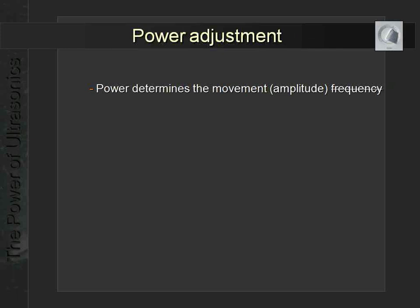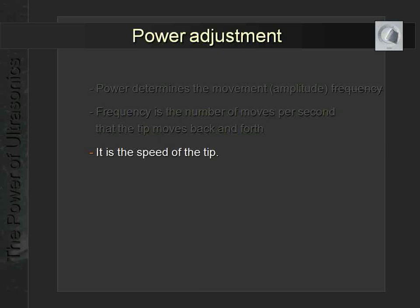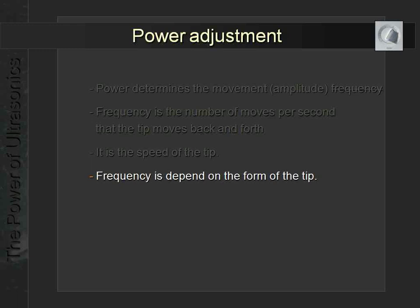Power determines the movement, the amplitude. It does not determine the frequency by which the tip moves. Frequency is the number of moves per second that the tip moves back and forth. So if you combine frequency with amplitude, it's actually the speed of the tip. So it moves at a very high speed back and forth. Frequency is a given, but it's also dependent on the form of the tip. The thicker the shaft, the less frequency you'll get, because the metal is thicker. It will not move at such a high frequency as when you have a smaller and thinner tip.